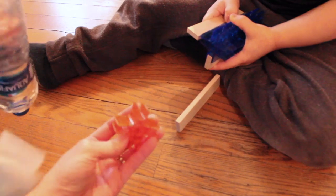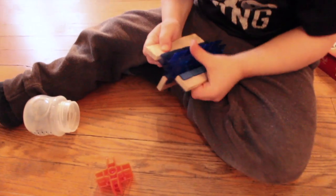These things are so cool. They come with these little plastic connectors and these little wooden pieces, and they can build different things.